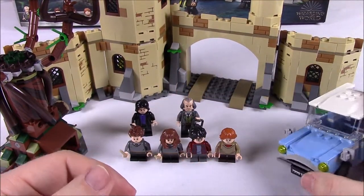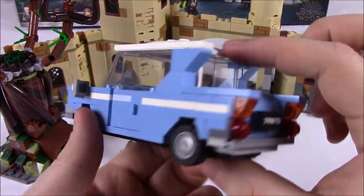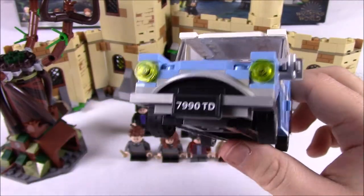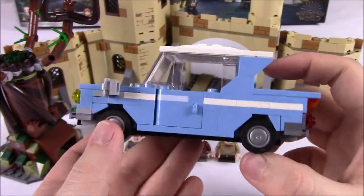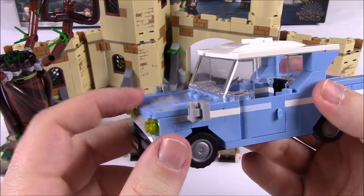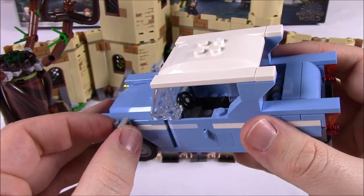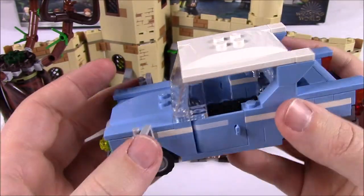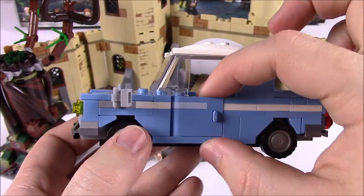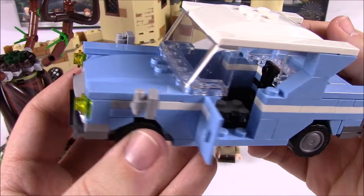Then we'll start with the Ford Anglia, so as you can see the front there and the sides and everything and the back. I like the license plate, 7990 TD, and the car just looks pretty good and pretty similar to how the car does. Of course we have headlights, we have the hood of the car, or at least what we call the hood of the car. Some rear view mirrors, what's supposed to be rear view mirror design. Of course, the windshield and the doors that do open, so you can open each of the doors in there.